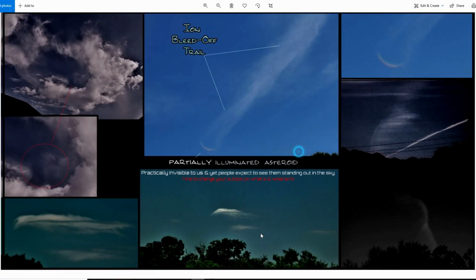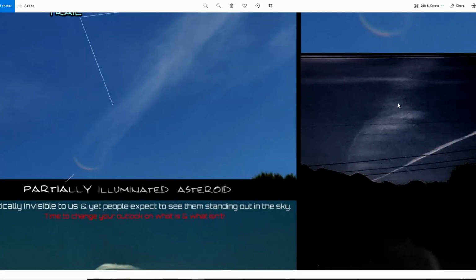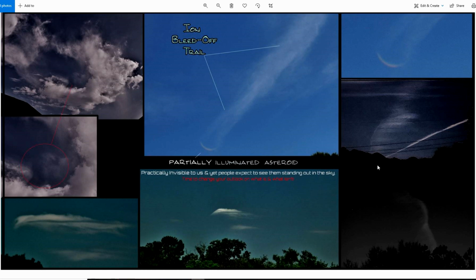Huge trail coming off of this thing. It's just like this one that somebody else caught. You can just kind of see the silhouette of it in the clouds, which is probably why that chemtrail up there. It obfuscates everything behind it. There's another one, it's there, but all you really got is the cloud forming around it.